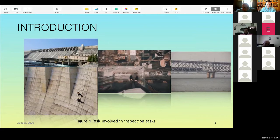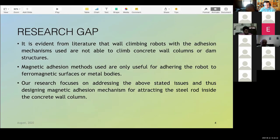Also, we have a lot of bridges in India. The one you are seeing here is the Rajahmundry bridge situated in Andhra Pradesh in India. That area is currently flooded, and when the flood goes off, the water will still be the same way as you see in the picture. It is highly risky, and there is not just one bridge, there are so many bridges in India. So if we have to involve a robot in this task, we need a robot which sticks to the wall, which adheres to the concrete surface.